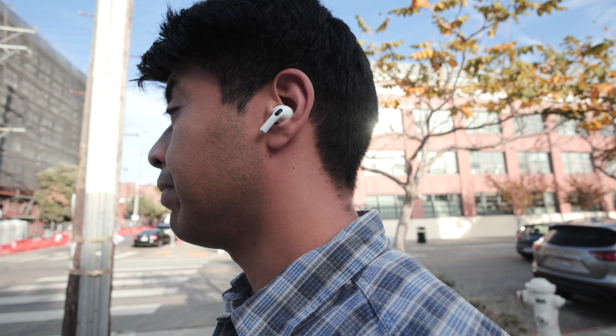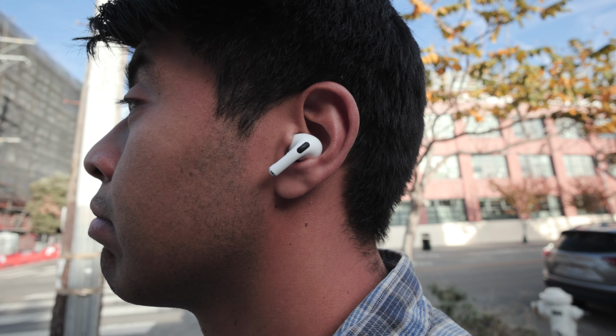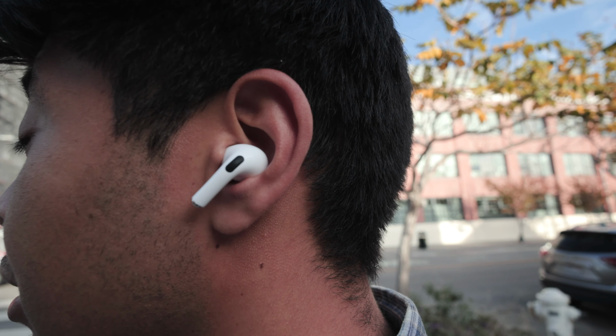I believe that the best case scenario is you need to study at a library, and these come in so handy. The worst scenario is if you're in a major city like New York and you're walking around with these. You're not gonna listen to any oncoming traffic or anything around you. Throughout my review, I used noise canceling less and less. I did use transparency mode though, which I never used on the first generation.